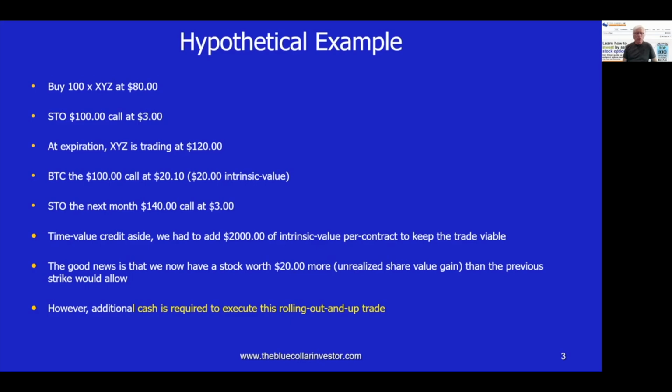Now at expiration, the price of the stock went from 80 to 120, leaving that $100 call strike deep in the money. We then buy to close that 100 call. How much is it going to cost us? Well, if the stock is trading at 120 and we sold the $100 strike, we know that we're going to have to pay at least $20 per share of intrinsic value.